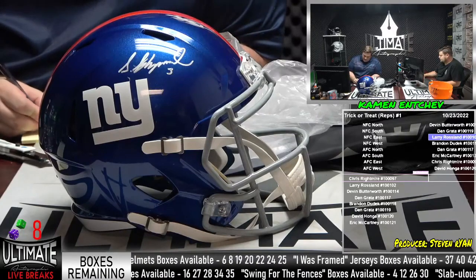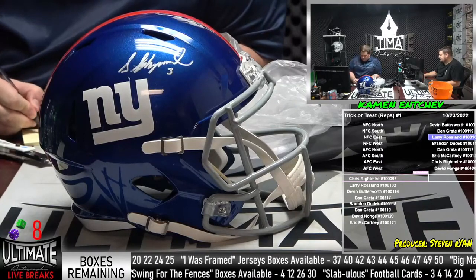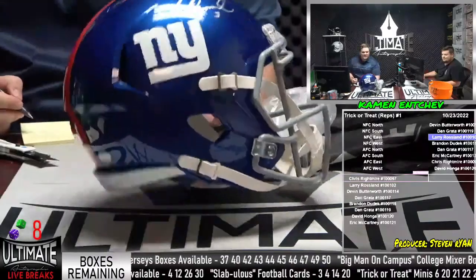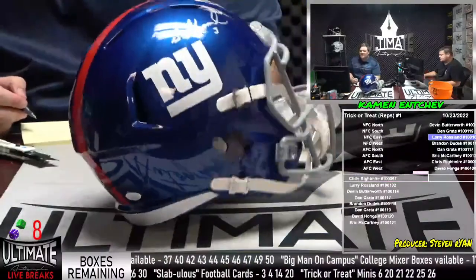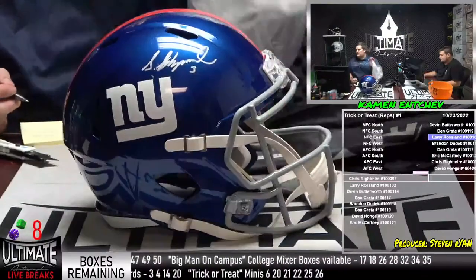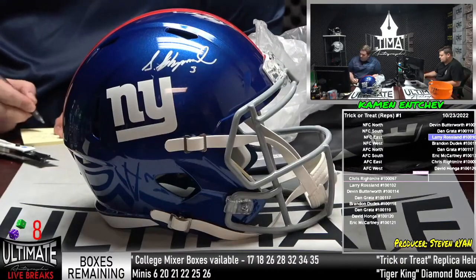This is actually maybe like one of the lesser hits this show, because the show has been so good. I guess still a beautiful rep helmet. It's a nice looking helmet. The Giants, this is actually, I believe, the Giants standard. And it is beautiful. The autograph is nice as well. So Larry, doing it big with the win here.